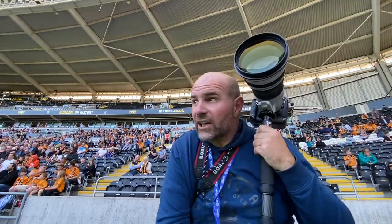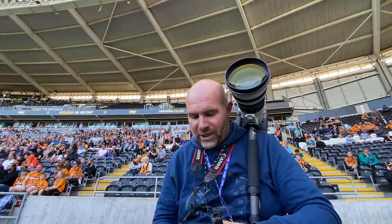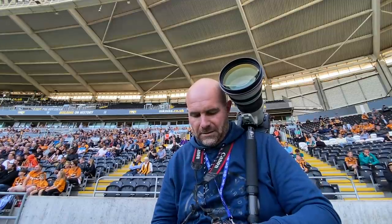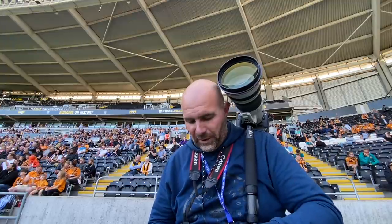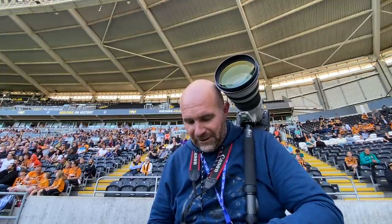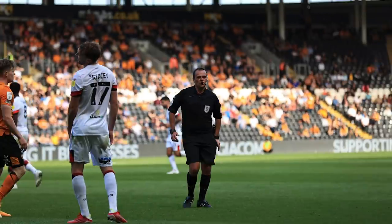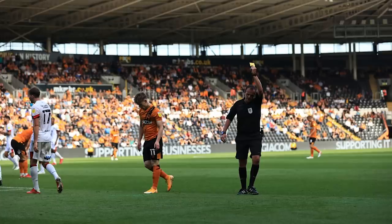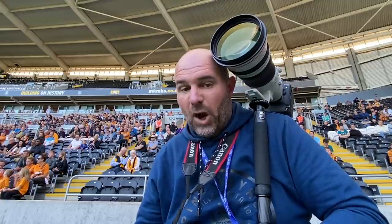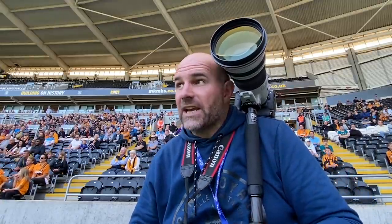Jack Stacey got a yellow card. Bad challenge that. I was just moving my focus point as the ref got his card out, because I could see Jack Stacey walking away, so I shifted the focus point to the right hand side of the frame. It might be a little bit soft. I got one frame, luckily. It's the only thing, when the player knows he's getting a card and he walks.